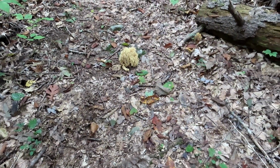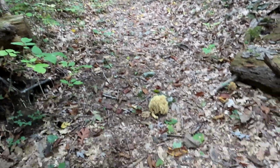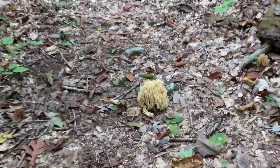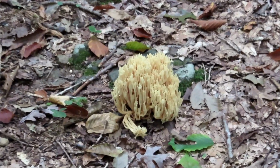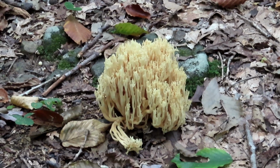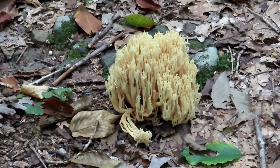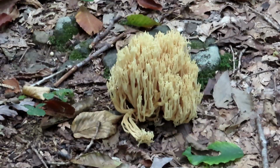Once again, I don't know who teaches these fungus where to grow, but there's a beautiful fungus right there in the middle of the trail. I guess he's just looking to be taken home and eaten. That's a beautiful specimen. Again, I'm just too tired to bend over and pick it up.